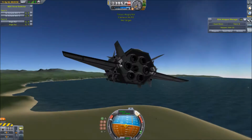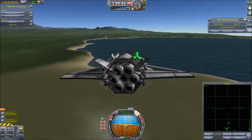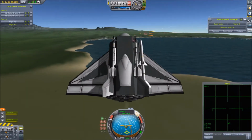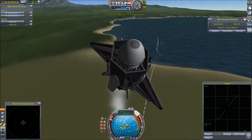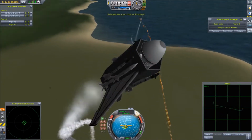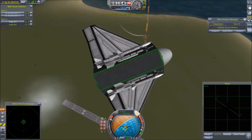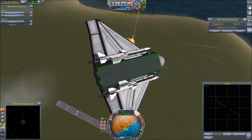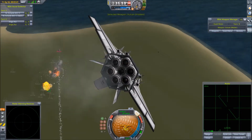Well, it seems like they have lock-ons. So, Schanik will lose. The Schanik will certainly lose this one. Gunfire on the other Schanik. It won't survive this. Yep. It won't survive this. It's a tiny plane.